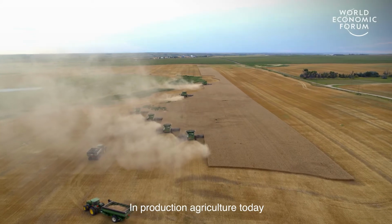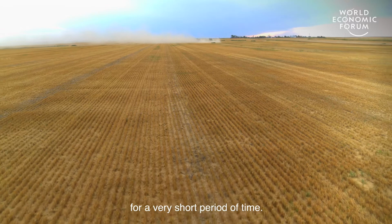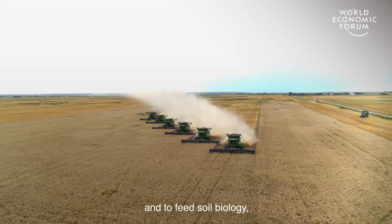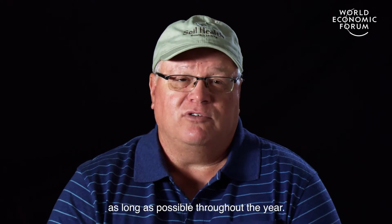In production agriculture today, there are monocultures that only grow for a very short period of time. They're only collecting so much sunlight, and then there's nothing left there to grow and to feed soil biology. So we need that living root as long as possible throughout the year.